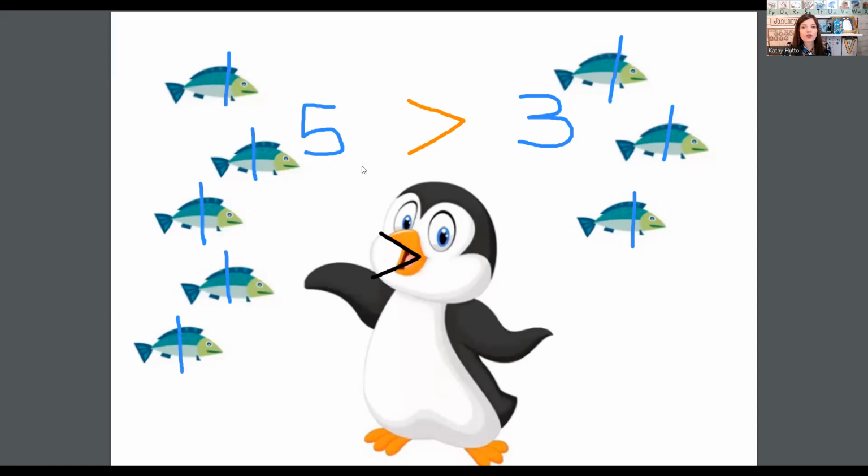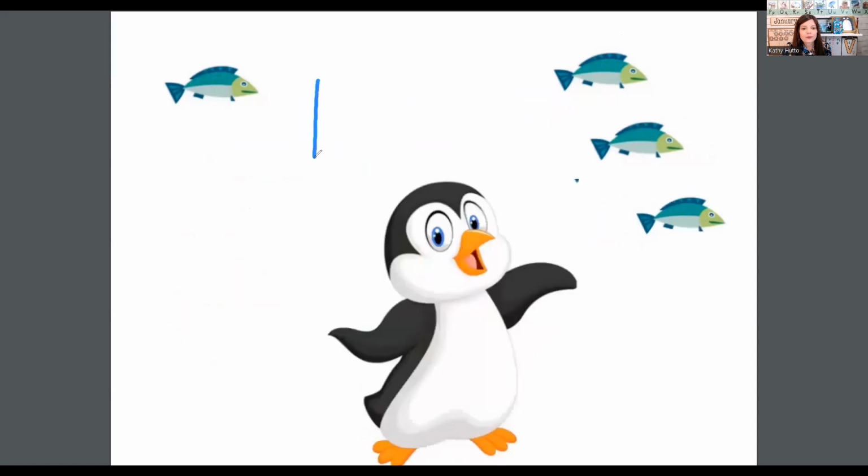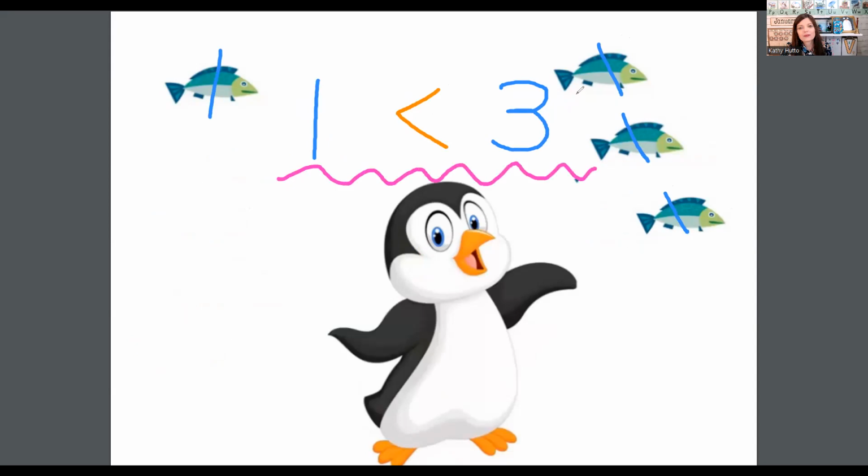How many fish are over here? Only 1. How many over here? 1, 2, 3. Which is more, 1 or 3? 3 is more, so the penguin's mouth will open to more. 1 is less than 3. Okay, let's do the next one.